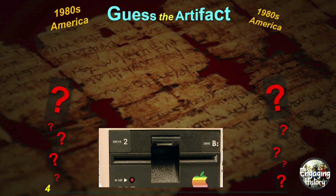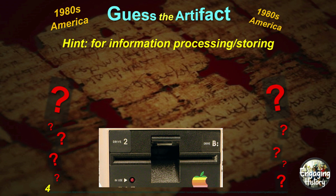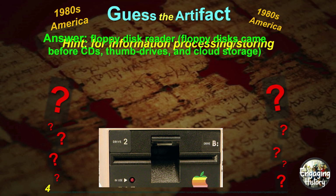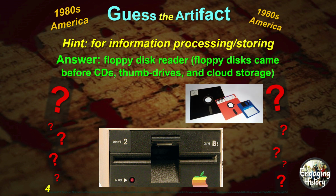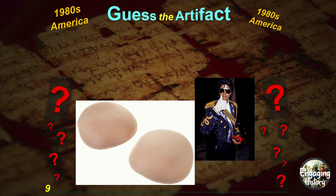Obviously, we see the Apple logo there at the bottom, so this likely has something to do with computers. Here's your hint. It's for information processing and storing. And the answer, this is a floppy disk reader. There's a picture of some floppy disks here. This is prior to CDs or thumb drives or cloud storage. This is how you stored information on a floppy disk. All right, let's look at one final artifact from the 1980s.